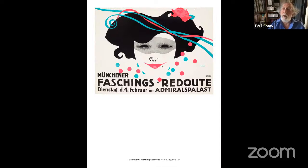Or in this beautiful poster that is in the exhibition, there's the G, the very strange little bent ear. And here is a lighter, medium weight version of the sans serif. There's the curved leg.